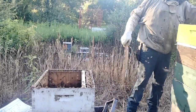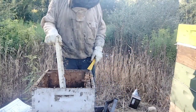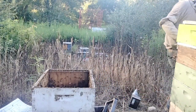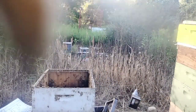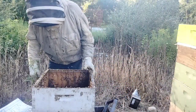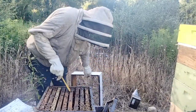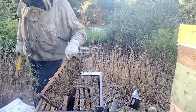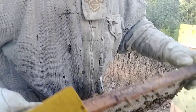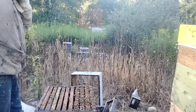Be interesting to see what they've done with that super below. It's only been there 2 days. They still haven't drawn that one out. Where's this one? Wow, look at that. 2 days. Are you kidding me? That is 2 days. Already got brand new wax, and that's all full of honey already. I probably should give these guys another super.